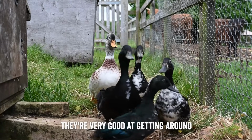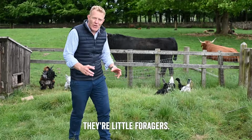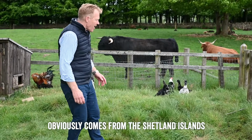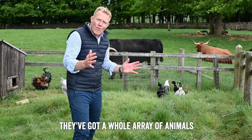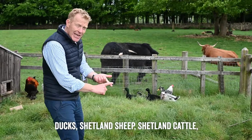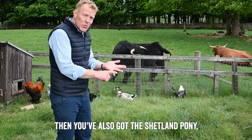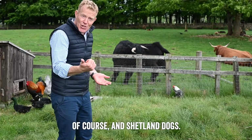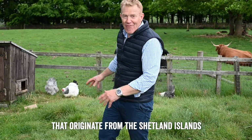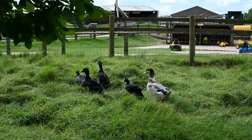They're very good at getting around and dabbling in the mud and searching out for bugs and insects. They're little foragers. And interestingly, the Shetland duck obviously comes from the Shetland Islands, and up there they've got a whole array of animals that are named after the Shetlands. So you've got Shetland ducks, Shetland sheep, Shetland cattle, Shetland geese. Then you've also got the Shetland pony, of course, and Shetland dog. So 6 creatures, all named Shetland, that originate from the Shetland Islands. And they're lovely. They're scampering off now, those little Shetland ducks.